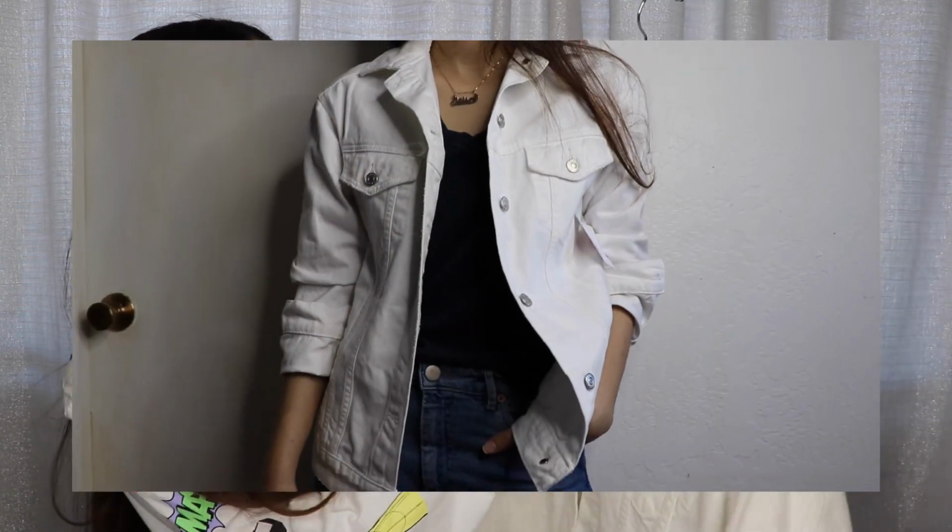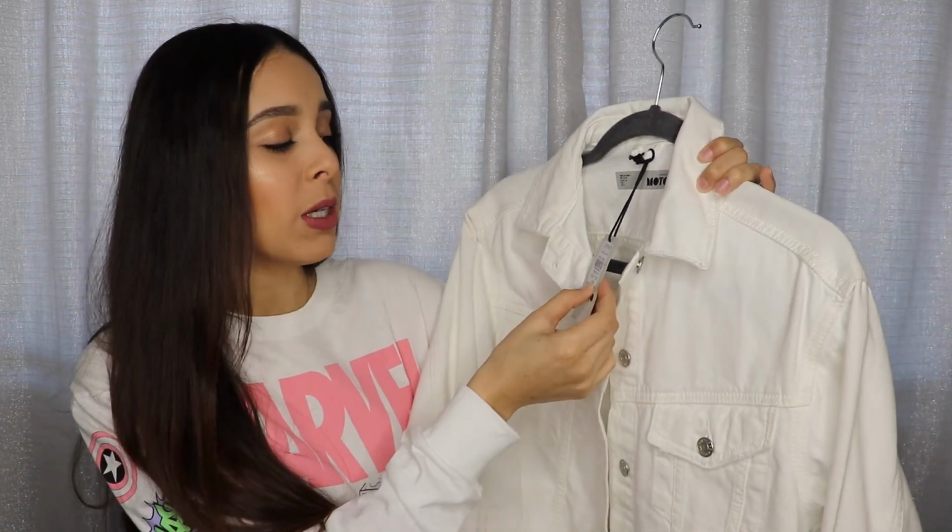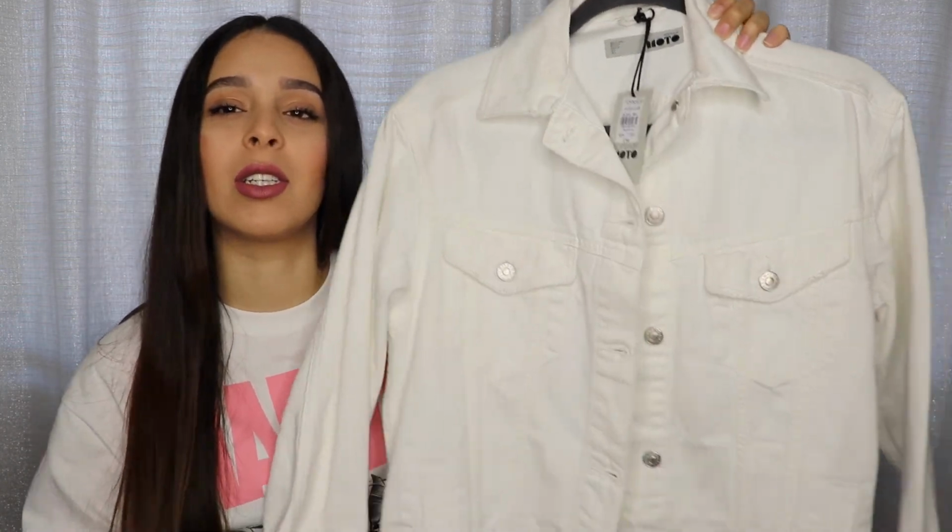But it's just this moto jacket. Original price was $90, and I got it for $27. And I got this in a size 2. And then another Topshop jacket that I did get, but this is my favorite jacket right now, other than the Levi's one.